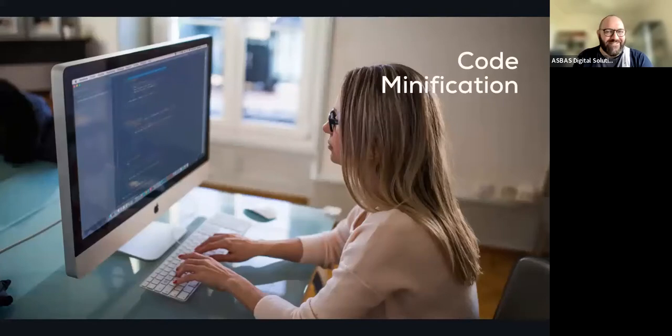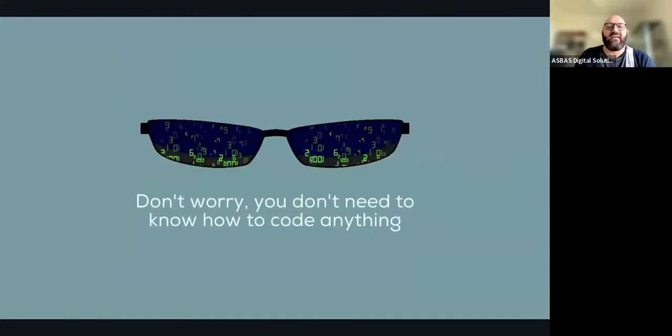Code minification is the final step we'll look at in the technical side of speeding up your website. Code minification is basically like, no, it's not coding. You don't have to worry about this. We're not going to tell you to code anything. It's just in your plugins. Jetpack does it. Cloudflare does it.